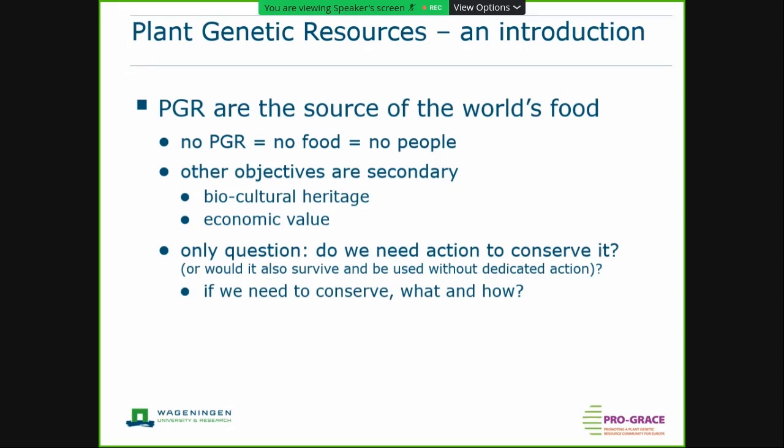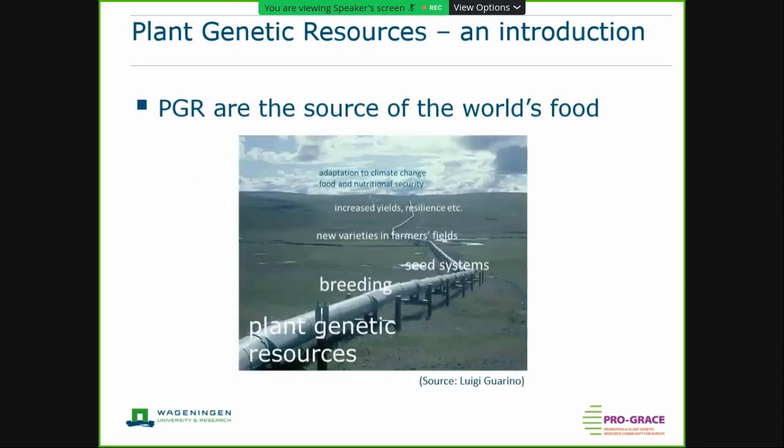But then the question is, do we need action to conserve it? Or would it also survive if we don't do anything, like in the first 10,000 years since we started doing agriculture, right? Everything was okay. So why should we have to do and spend money on plant genetic resources now? And if we need to conserve, how and what? All very essential questions that we always should keep in the back of our heads when making the decisions that we make.